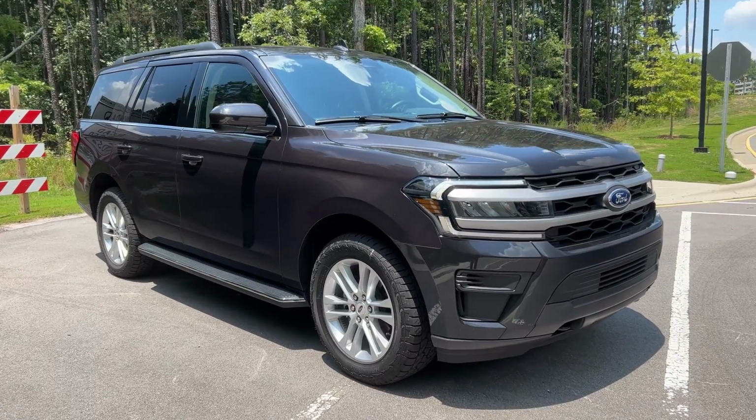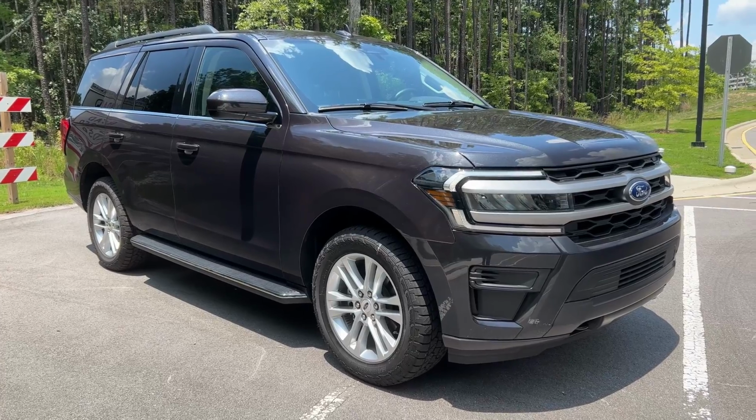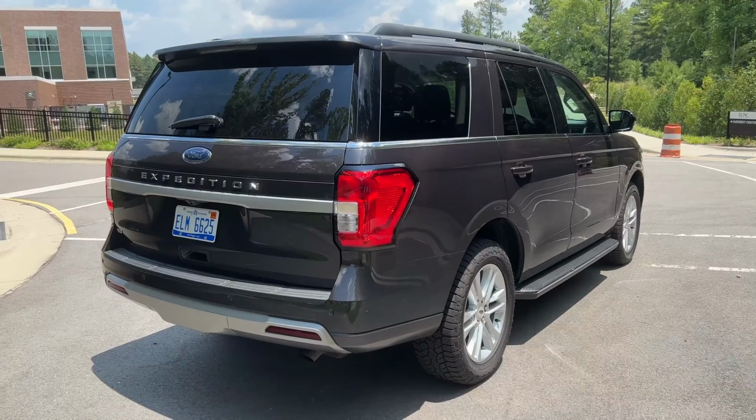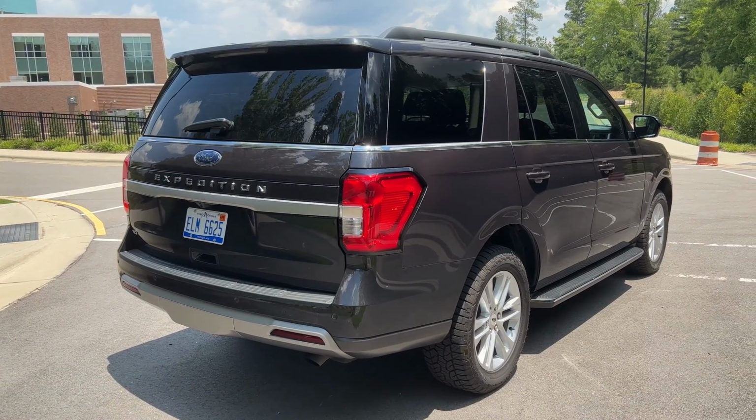Welcome to a full review on the 2022 Ford Expedition. This is the XLT trim, but don't worry, I'm going to mention the other trim levels in this video, and that way you'll be able to make an educated decision on which vehicle is right for you and your family.